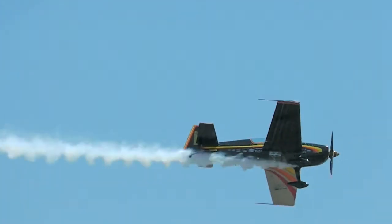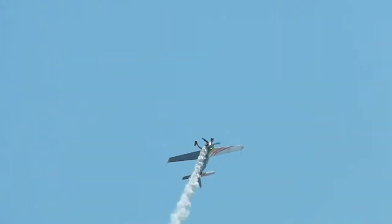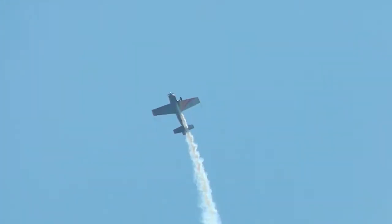Executing that inverted ribbon cut, where she flies less than 10 feet off the runway, and she went by and cut that ribbon. Okay, just understand from our air boss that the ribbon is being reset. And the ribbon's back up, so in the next couple of minutes, we're going to be watching her as she sets up for her ribbon cut.